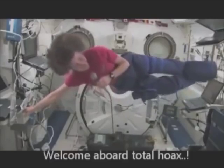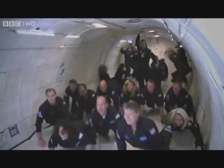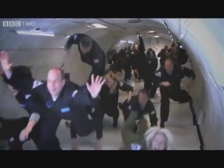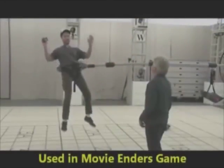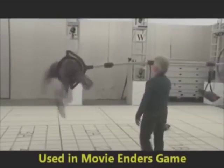Look at this. Wow. The same thing happens here. As the plane starts its zero-G dive, the people start to spontaneously float upwards. The other problem with this technique is that this aircraft can only simulate zero gravity in 45-second to a minute bursts. So NASA employs many little tricks here to simulate weightlessness.